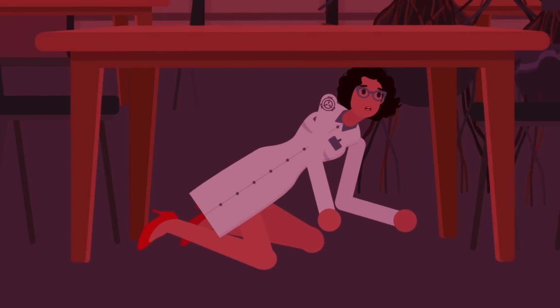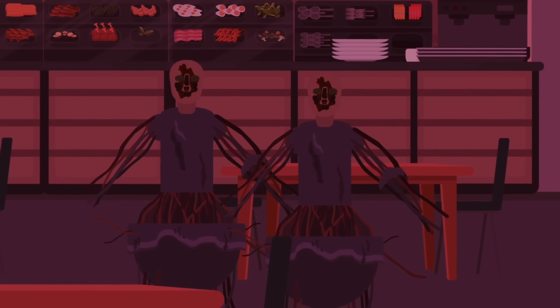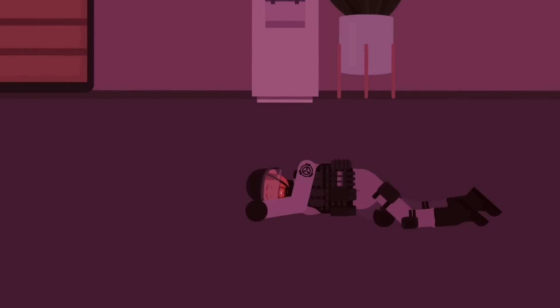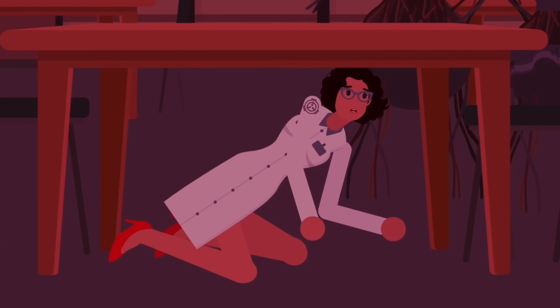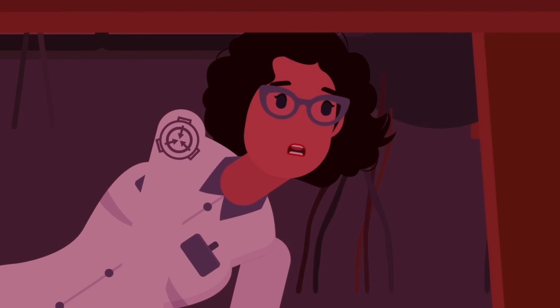Still hidden under the table, Myra's eyes were locked on the pair of sculptures in the mess hall, the body of the security officer out of focus in her peripheral vision. She dared not look away, frozen in sheer fear that the second she blinked, they would lift up the table and find her. She had been so overwhelmed, so paralyzed with her terror, that she had forgotten about the lights.